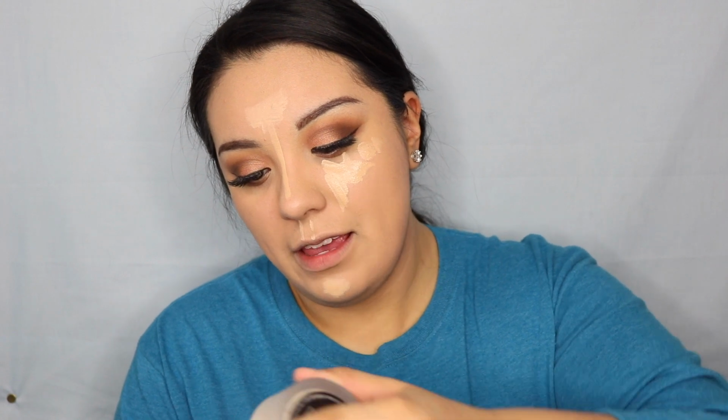I'm going to bake my face a little bit with this Too Faced Ethereal Setting Powder. You guys, since I purchased this, I've been using this non-stop.